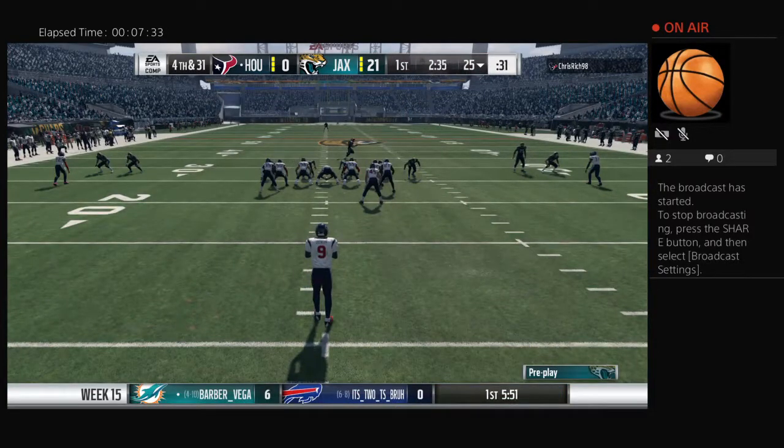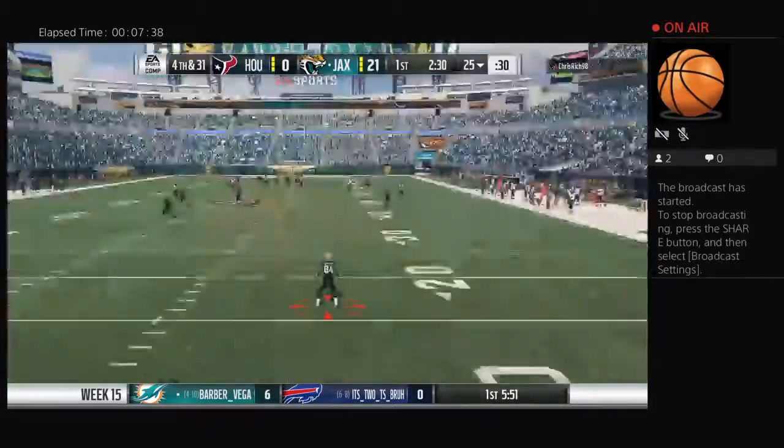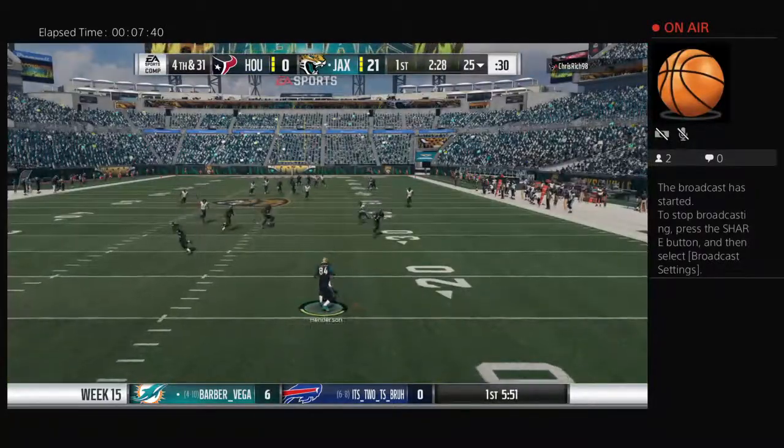Here's Shane Lechler now. On for his second punt. He'd take a repeat of his first. He gets this one away, and boy, it's another boomer.